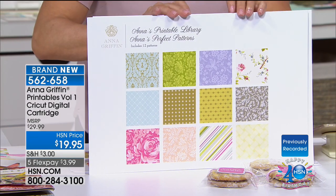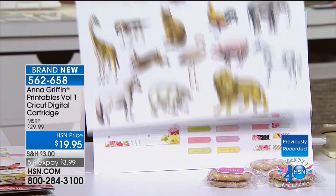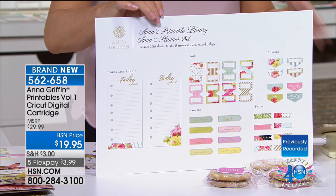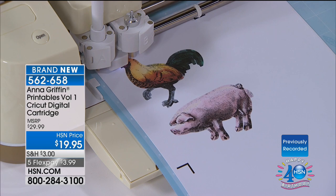And then, my Cricut stopped over there. All right, and then we have Animal Kingdom, and then we have a planner set. With this planner set, we have today pages that you print out and cut, and tabs and flags and all kinds of things. All right? That's awesome. How much fun is that? I'll hand you those.